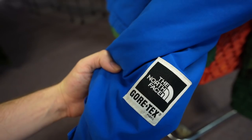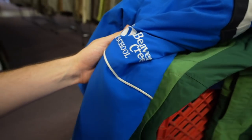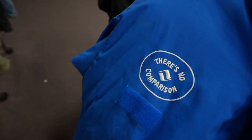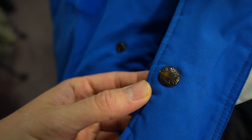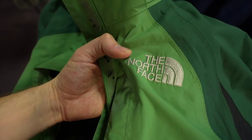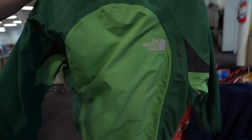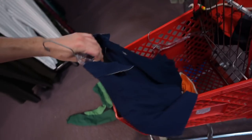Look at this, the North Face Gore-Tex Vail Ski School Jacket, bruh. Beaver Creek, oh my God. Bro, made in USA, this is old school. Look at the buttons, they're stunting. It has a nice diagonal stripe, North Face Gore-Tex branding on the back. Then you got the leprechaun green color scheme, looking like a shamrock, my guys. All green, wasabi color scheme. I'm telling y'all, 12 bucks, half off. It's only six. What? I found some polo.